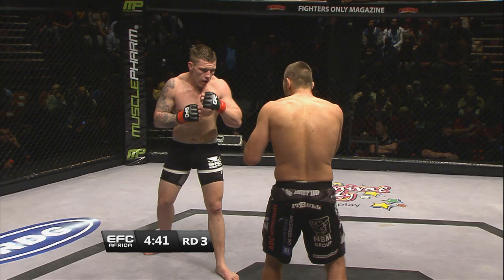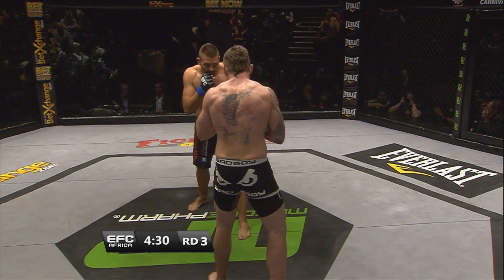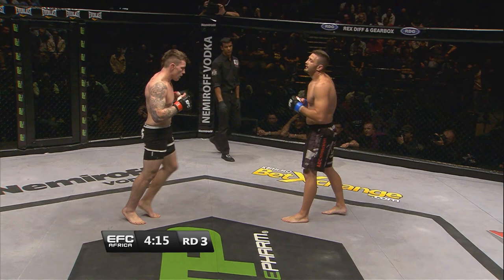Both guys have definitely slowed down here in the third round. Van Heerden wants to keep it standing, though. He doesn't want to go into Gideon Drotsky's world on the ground, does he, Dirk? He's been thoroughly dominated so far on the ground, so one would have to feel that his boxing background and his boxing roots would be his best course of action in this bout. Of course, for the interim light heavyweight title.